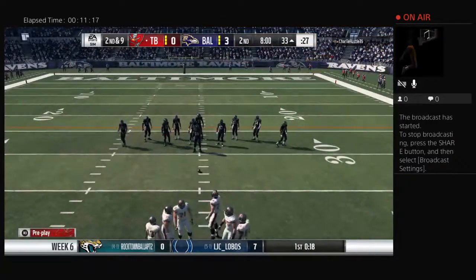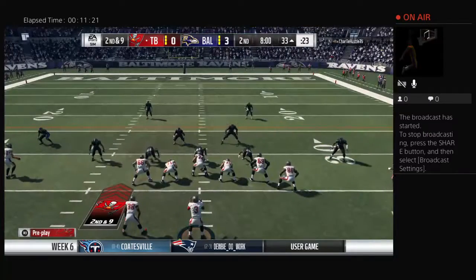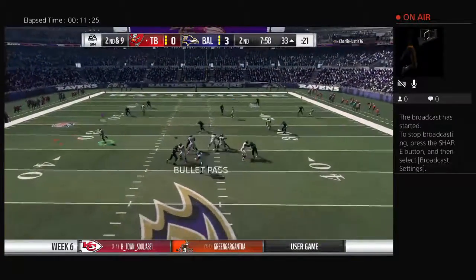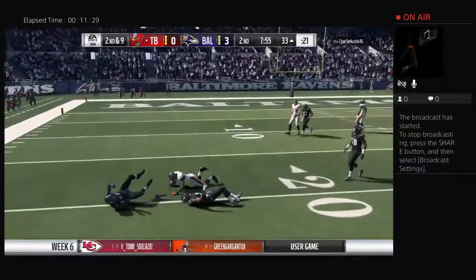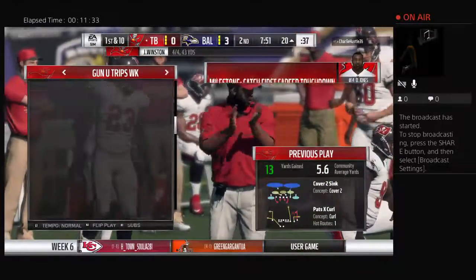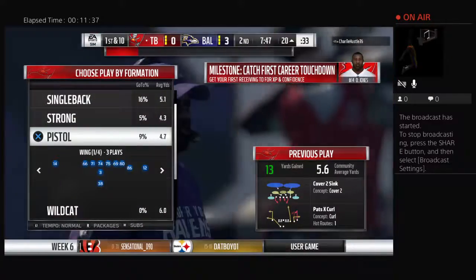So what will they do? On the ground, through the air, let's see. 2nd and 9. Working out of the gun. Winston throwing for his running back, and he's got him complete. And they'll get this one down to about the 20-yard line. That one goes for 13 yards, and it moves the sticks.